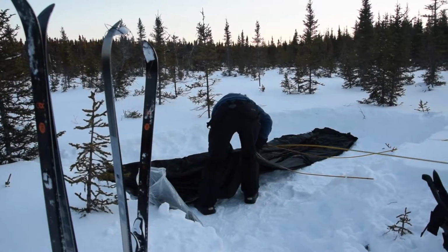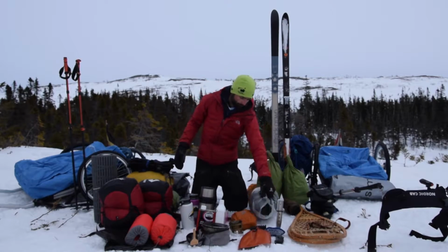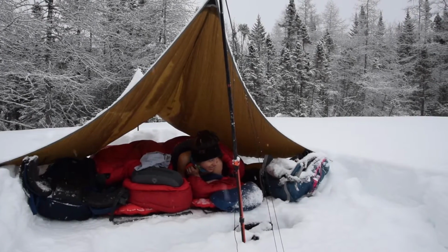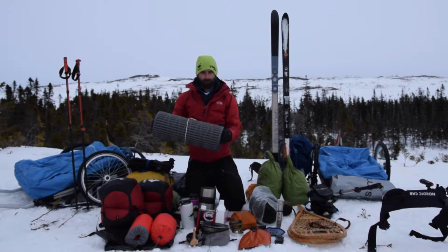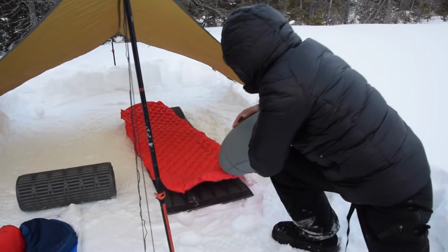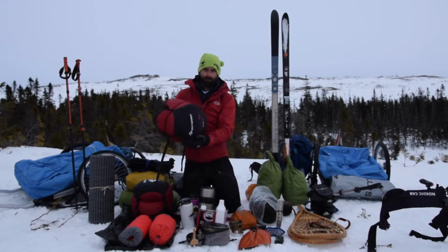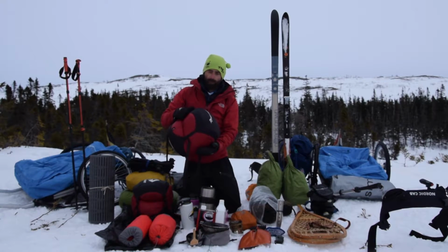For sleeping, we have a 4-season winter tent that we use, or when it's not too cold or not too windy, we just sleep under our tarp. We use a foam mattress for the insulation on the ground, and for the comfort we have inflatable air mattresses. And because we were expecting temperatures to minus 40 degrees, we have a down sleeping bag with a comfort temperature going to minus 30 degrees, and we had another liner to be able to sleep at minus 40.